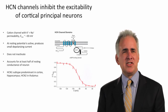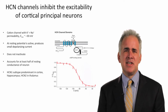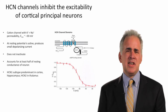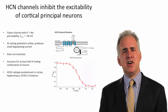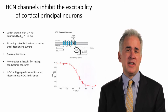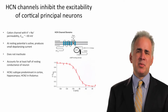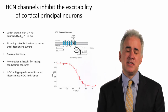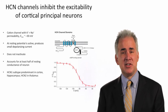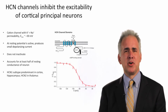There are very few ion channels that are actually open at neuronal resting potential, and so that means that this channel gives a continuous sort of leakage current that can be modulated up or down by the neuron to affect its excitability. There are a couple of different subtypes that are particularly important in brain. HCN1 is the subtype that is most prevalent in cortex and hippocampus, and HCN2 is mostly in subcortical structures like the thalamus.